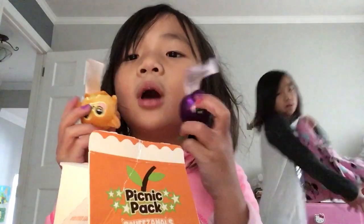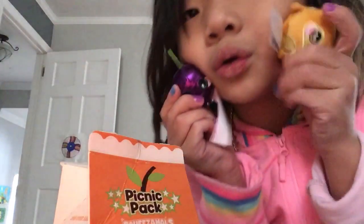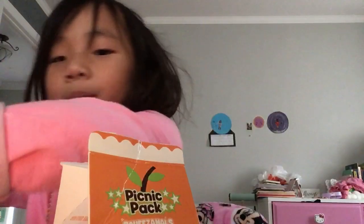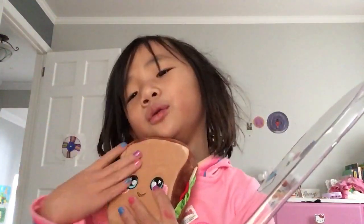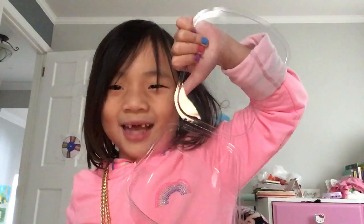Look at these two. I found these. And this is the person eating food, but I am. So let's put these back inside and let's dig in. So first I'm gonna eat a sandwich. Mm-hmm. It is so cute. There's nothing inside. Let's go on to the next item.